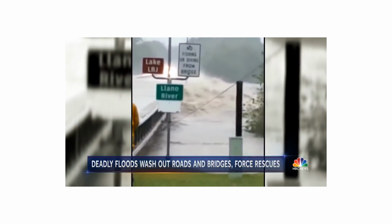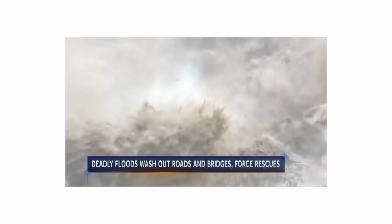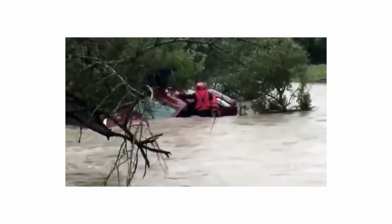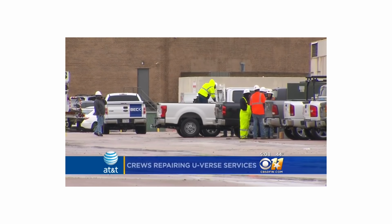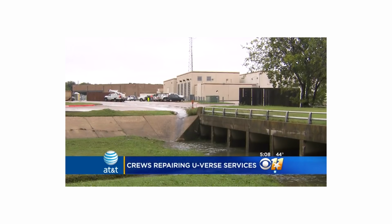After more than 10 inches of rain in 36 hours, the flash floods washing out bridges and roads, submerging homes and businesses. In some cases, motorists caught off guard. What we can tell you is that the electrical fire began at the AT&T switching station along Furman Drive in Richardson shortly after 9:45 this morning. It was contained to the electrical room. The fire department is calling it an undetermined electrical fire and says there is no indication weather played any role.